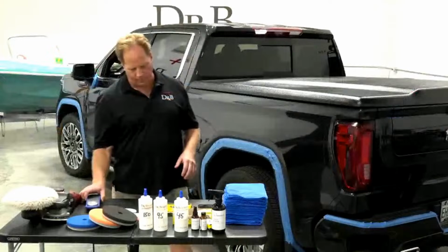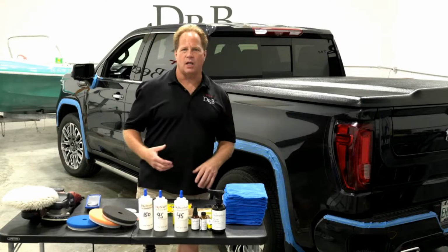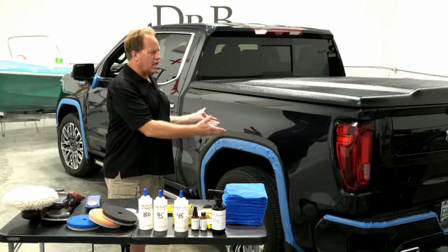Okay, so this is a brand new GMC Denali Ultimate. It's a very high-end truck. I'm not exactly sure what the color is called, but it's a dark gray metallic. Anyway, the owner was referred to me and asked me if I'd take a look at it, and I did. And luckily for us, it was sunny outside. And so the first thing I noticed was there were holograms on the side of both beds.